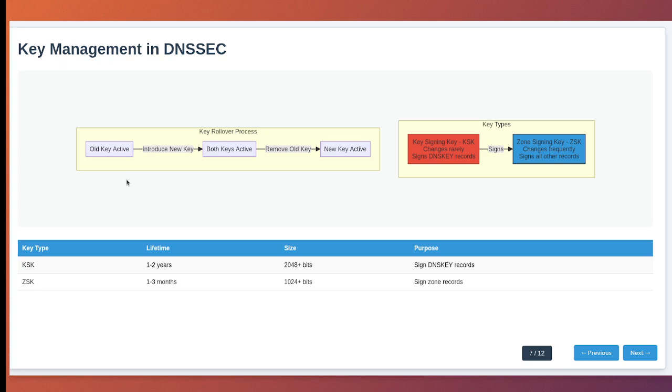The zone signing key, or ZSK, is your daily key. It is smaller, between 1024 to 1536 bits, changes frequently, about every 1 to 3 months, and it signs all DNS records. So why are they separate? The KSK is critical. If you lose it or compromise it, you are in serious trouble. You should keep it extra secure, perhaps offline in hardware security modules. You only use it to sign new ZSKs. The ZSK does the heavy lifting of signing records, so it must be online and automated.